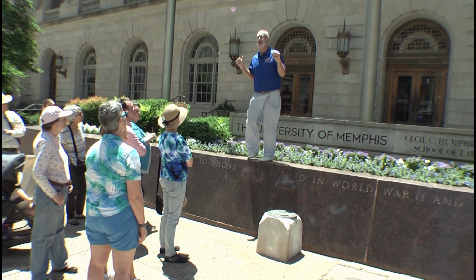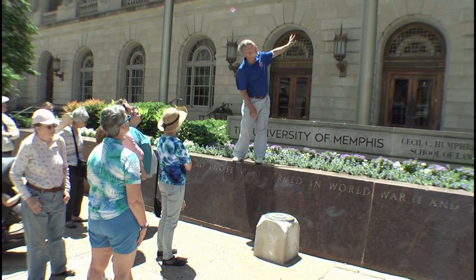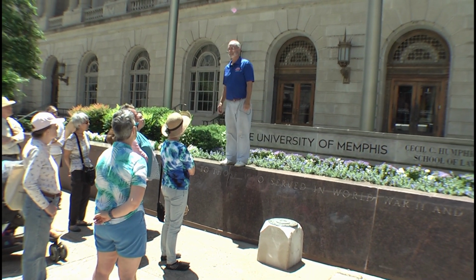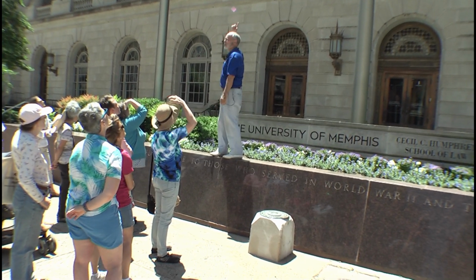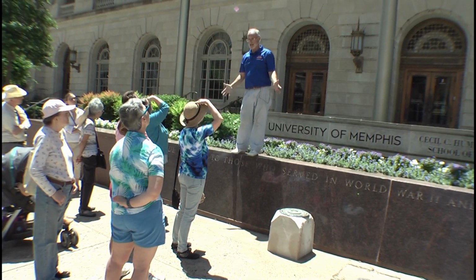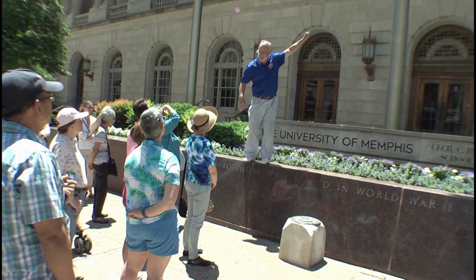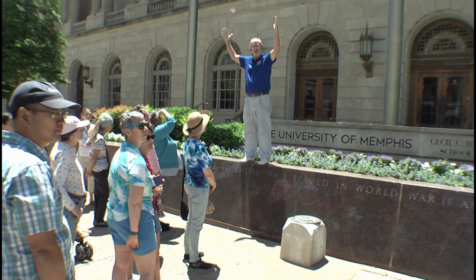Now, we're going to go around behind back to end the tour, but this opened in 1885 as the federal United States Customs House, Courthouse, and Post Office, all in one building here. Not this building you see right here. It's another building inside this building. Had two five-story towers, a very grand building.